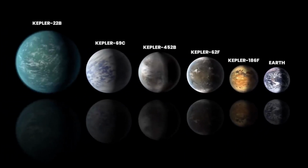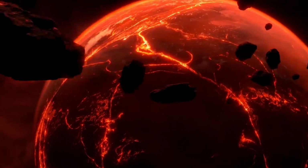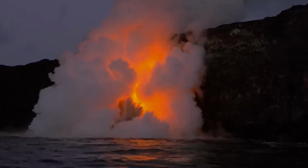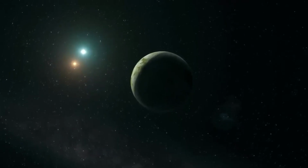Some have star-facing sides with temperatures that can melt iron, and have entire hemispheres covered with oceans of liquid molten rock. Other exoplanets the size of Jupiter orbit not one but 2 stars. If you're standing on the surface of one of these planets, you'll be able to see a binary sunset.